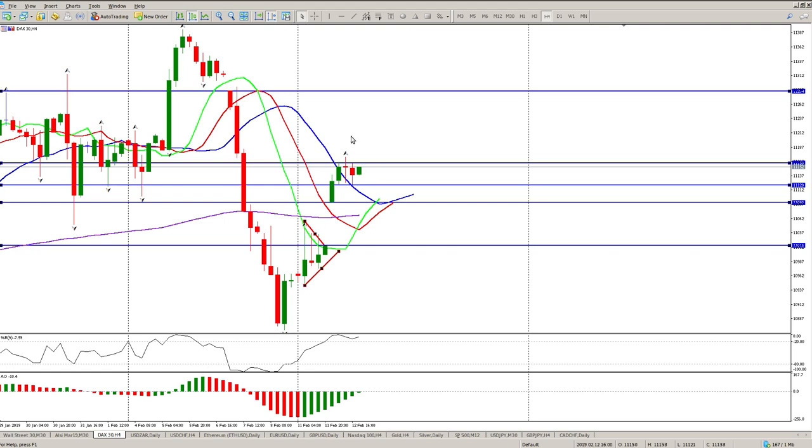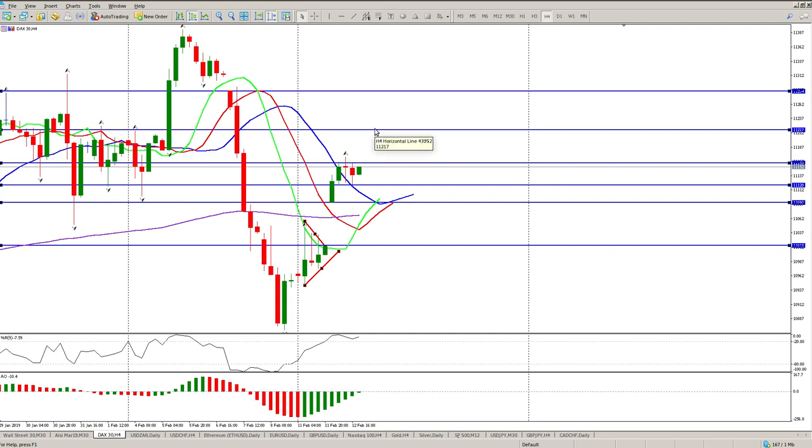If we do get a move to the upside, you've got some congestion in the middle here. That may offer a bit of resistance, but ultimately I think you'll be able to move your stop to entry and play for the top, maybe even play for the gap close.